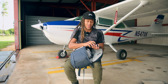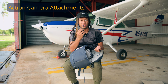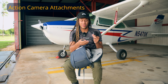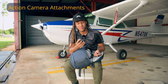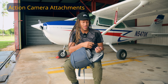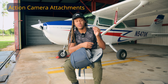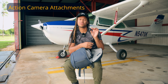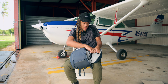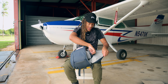And then also in this compartment, I have the different attachments for my action cameras. So I have the GoPro audio attachment. That's, again, what goes to this in-flight cam thing. I have the Insta360 X4 attachment piece, and then I just have a little cold shoe mount for the GoPro here. Or I think there's a 3/4 mount screw for the GoPro. All right, and let's zip that compartment back up and go to the other side.